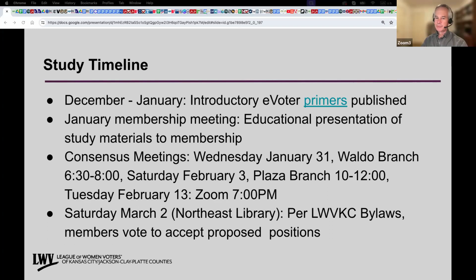The consensus meetings will follow, with the first being on Wednesday, January the 31st at the Waldo Library from 6:30 to 8, or you can attend the Saturday, February 3rd consensus meeting at the Plaza Branch from 10 to noon, or you can attend the Tuesday, February 13th consensus meeting via Zoom. You only need to attend one consensus meeting. Finally, on Saturday, March 2nd, at the Northeast Library, per League bylaws, members will vote to accept proposed positions.